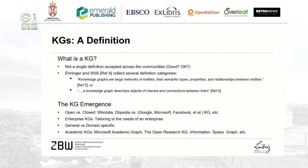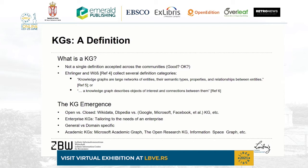But usually we can boil it down to a network or a graph, which includes objects of interest from our domain, which are connected between them. This would suffice for this discussion. And do we see knowledge graphs being applied a lot? Yes, we see an emergence of different applications of knowledge graphs, of different types and strains. For instance, open versus closed. We have knowledge graphs such as Wikidata, which are completely open. And then we have other cases, usually more company-driven, which are closed and not available for everyone. You would need some subscription and so on.